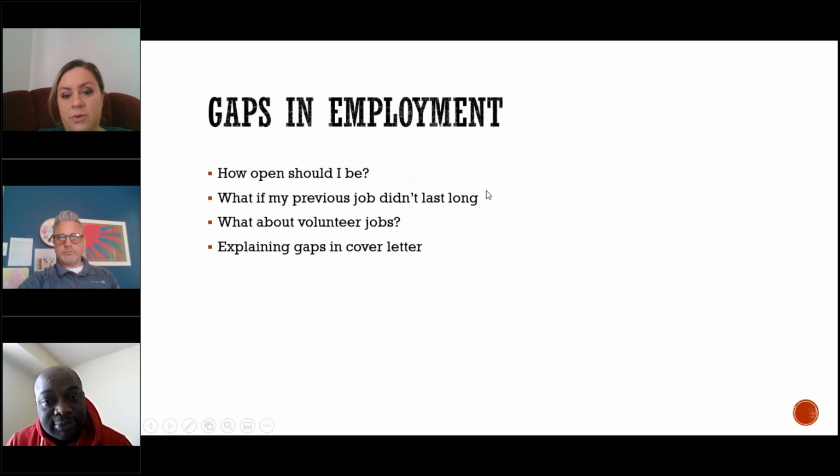So what I'm going to do really quick is cover these last couple slides and then I will answer any of the questions that you have. Okay. So at some point you might have a gap in employment, you might not. Some questions that people are going to be asking are: how open should I be with explaining gaps in my employment? What if my previous job didn't last long? What about volunteer jobs or explaining gaps in your cover letter?